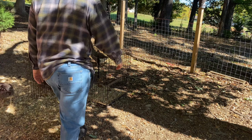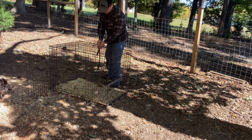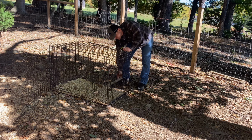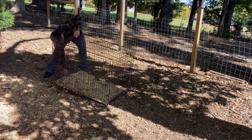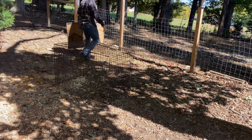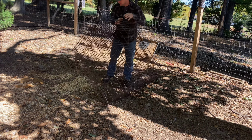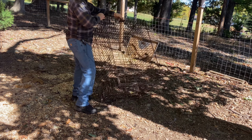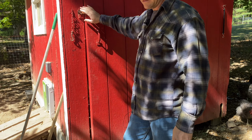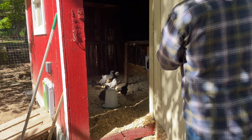All right, so first things first, let's get the crate out of here where we had the chicks at. This was what I had their feeder hanging from. This was their makeshift roosting bar. The great thing about this shed we turned coop is this big side access door, which makes scraping out and cleaning up this coop super easy.